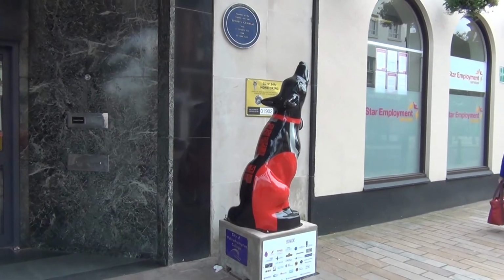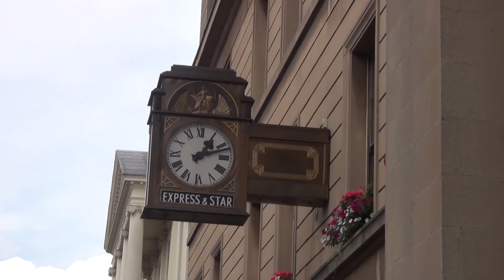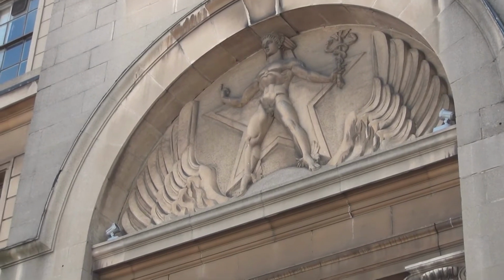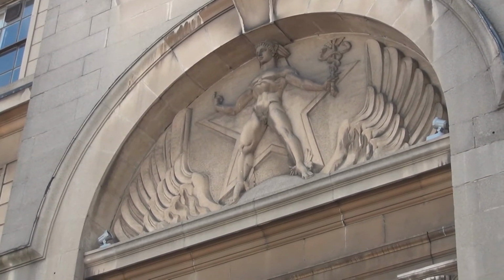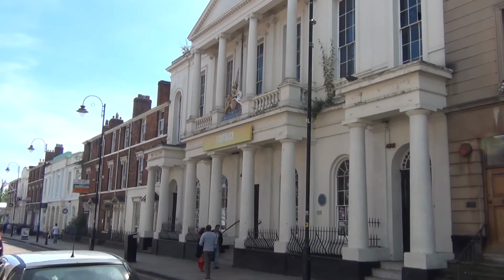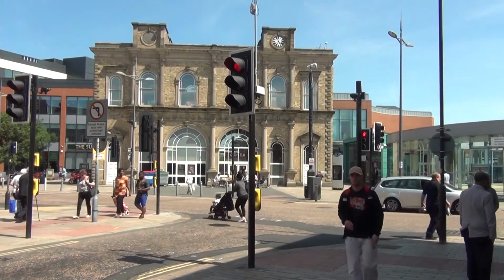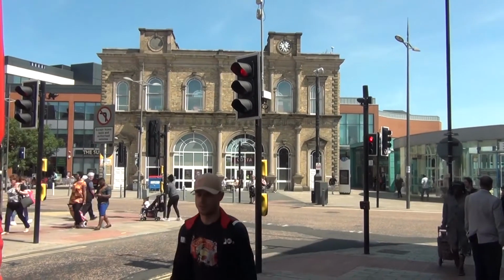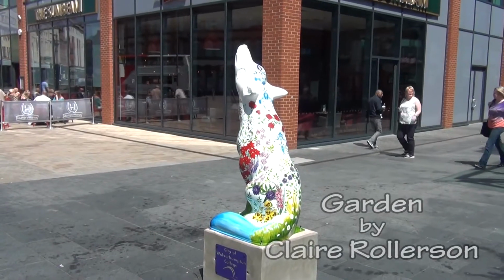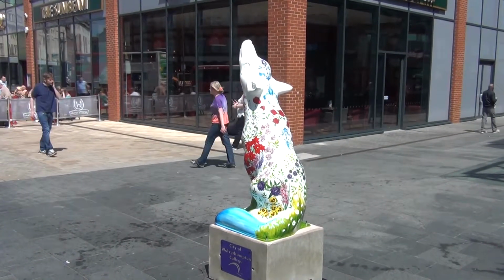Going down the street, how many of us noticed the wall clock above the Express and Star offices? And what does this carving signify? Next door is the old County Court building. At the bottom of Queen Street is the old railway booking office, next to the new bus station. It's here, behind this building, we find number 12.